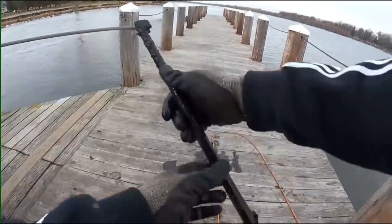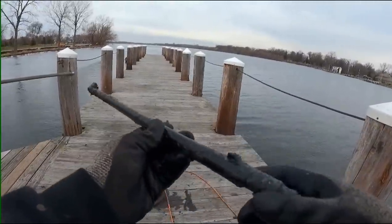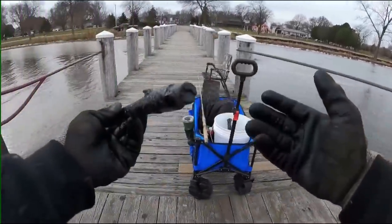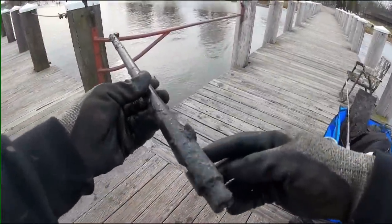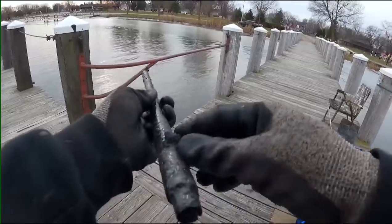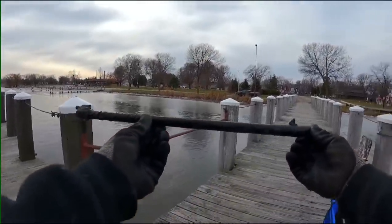Whoa. Dude, no. Is that what it is? Dude, oh, it is. No, no, no. You guys, look at this. You can set the sights up. This is the barrel of a rifle.